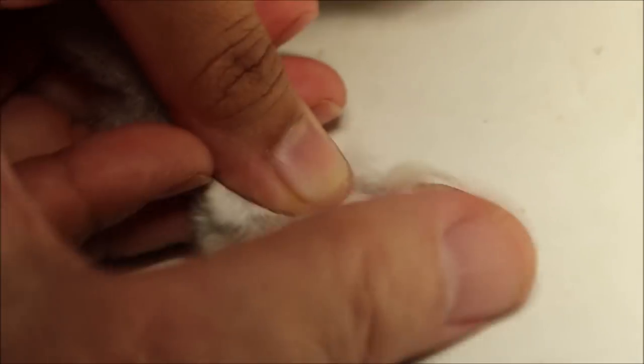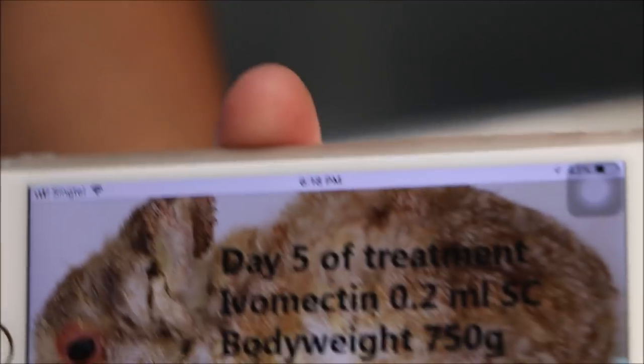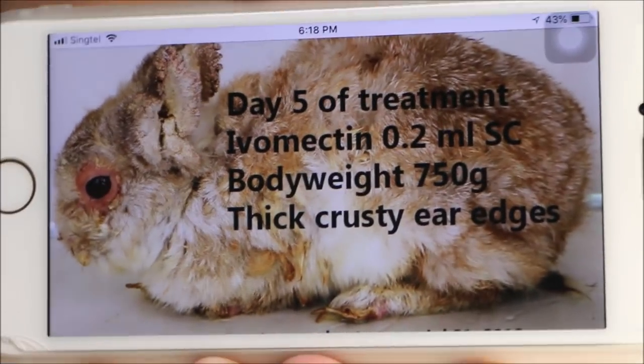You can see the hair has grown back and there's no crust. Okay, now we look at the other side. You hold the other side. Now just turn up again. Now this image shows day 5 of treatment.